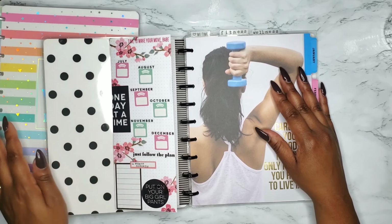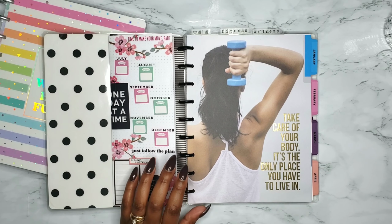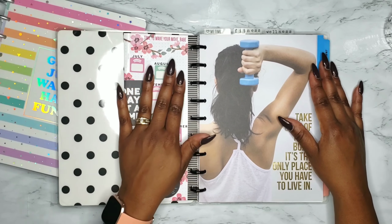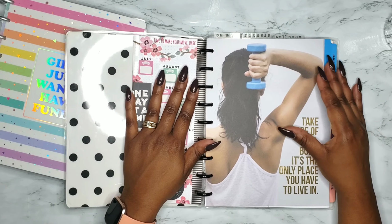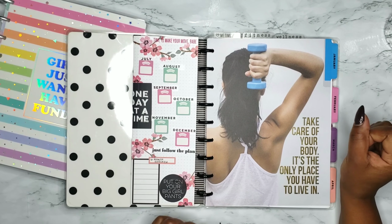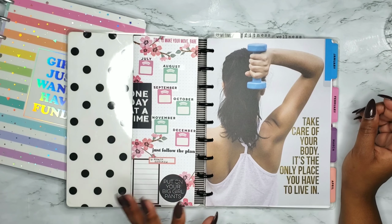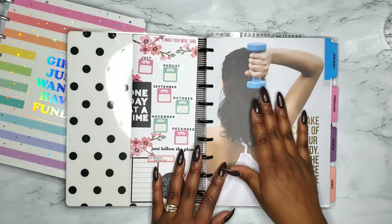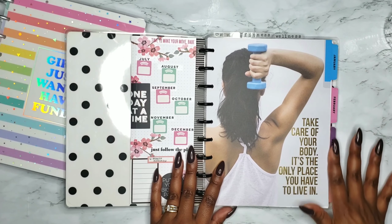Now for the fitness part, I didn't buy a fitness planner because honestly the layout, the whole way it is, this fitness release just didn't catch me like Healthy Hero did or anything like that. So I decided to just get the fitness extension packs. It comes in 4 months. Of course, it's undated, so you have to do all of that.